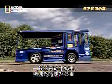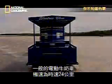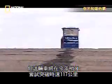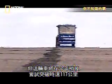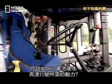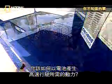A standard battery-driven milk float has a top speed of 24 kilometers per hour. But later this year, this one will be attempting to beat the record of 117 kilometers per hour. So how do you get batteries to produce the power you need to reach those sorts of speeds?